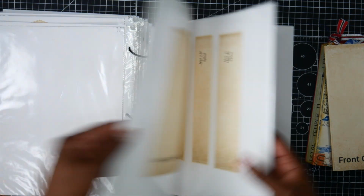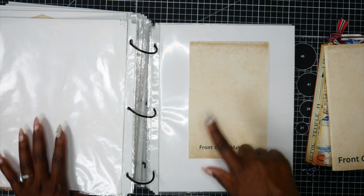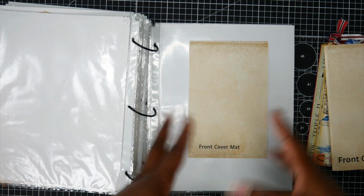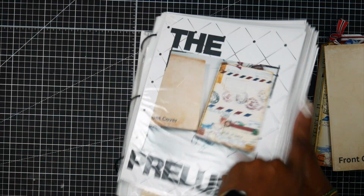And then we have the mats, and these mats cover all the busy elements, right? Yeah. And I'm glad I included that. At first I didn't put the mats in there, but then when I got to making my actual journal, I was like, we need to put that in there. Okay, so that's what took me too long.